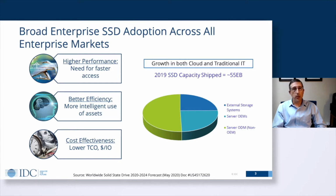And that's because the value proposition of enterprise SSDs remains compelling and aligns with the requirements of many data center and IT managers. What that means is higher performance, the need for faster access to the vast amount of data that is being created, better efficiency, more intelligent use of our assets. For example, tiering, where the most frequently accessed data can be put on Flash, and a lower cost media, like HDDs, can be used to store that cooler data.